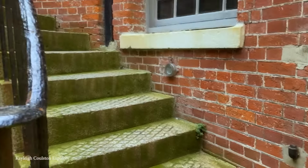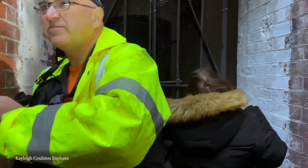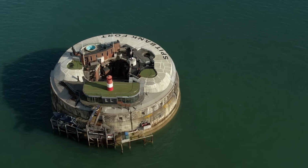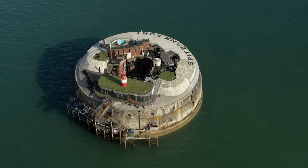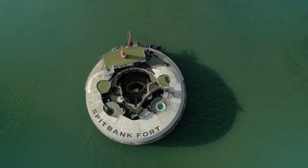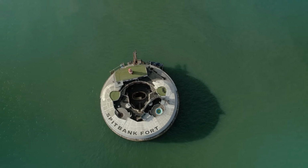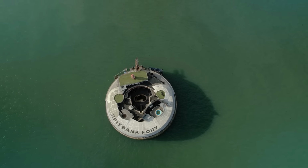The fort's location and panoramic vistas make it an ideal setting for intimate weddings, corporate events, and private celebrations, accommodating up to 60 guests during the day. Despite its transformation into a luxury destination, though, Spitbank Fort remains committed to preserving its heritage. Original features and fittings have been maintained, ensuring that the fort retains its unique character and authenticity.